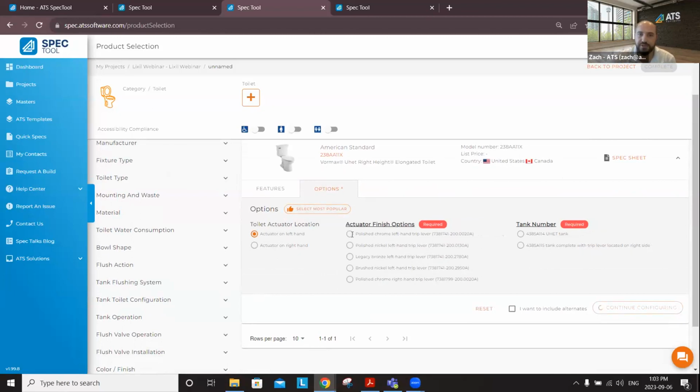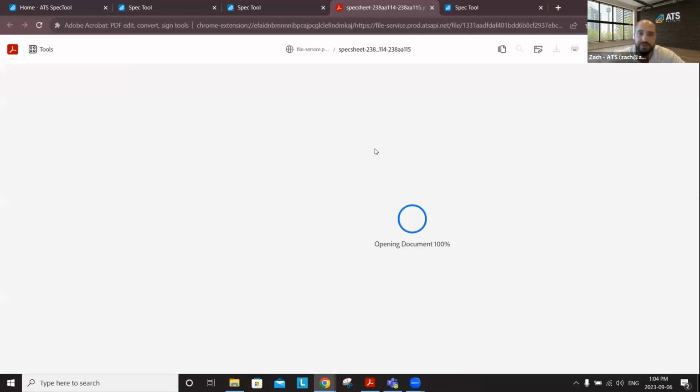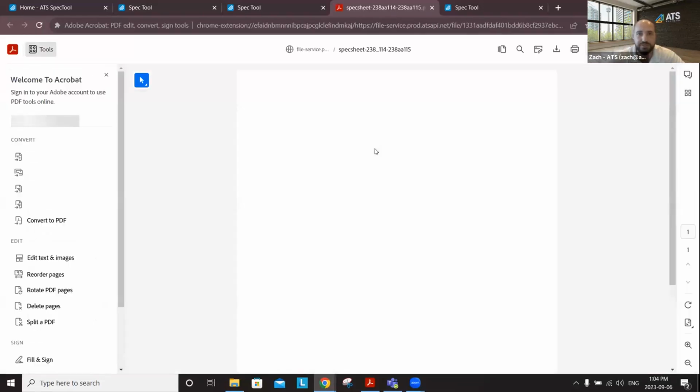I'm going to hit actuator on left. I'm going to go with the basic polished chrome trip lever, and then go with the U-head tank. You can see there's the right side tank as well. And once I've made all the selections, this continue configuring button turns into an add product button. So you've actually gone through and updated the model number to the specific version that you're using, not just a base general model. If you want more information on what the options are, you can hit spec sheet, and all the manufacturer spec sheets are loaded into the system.